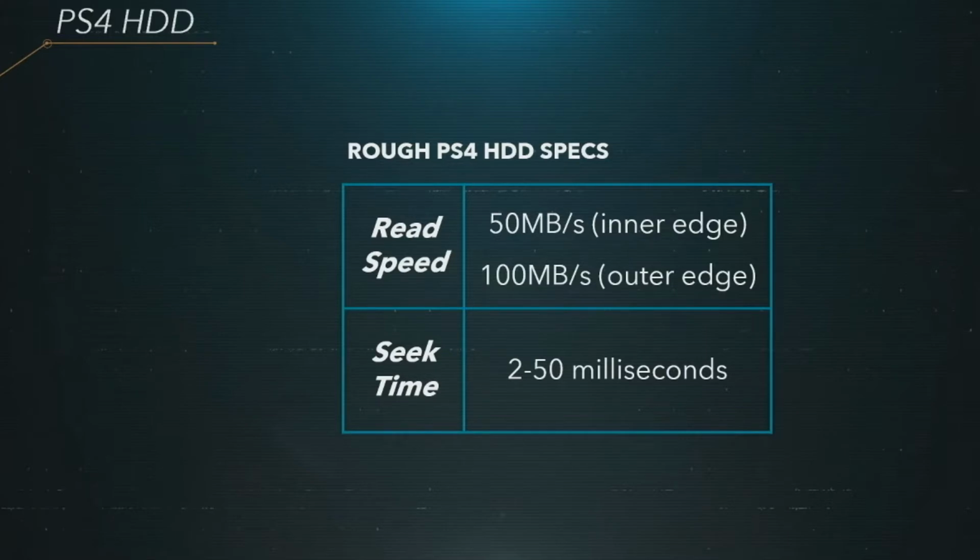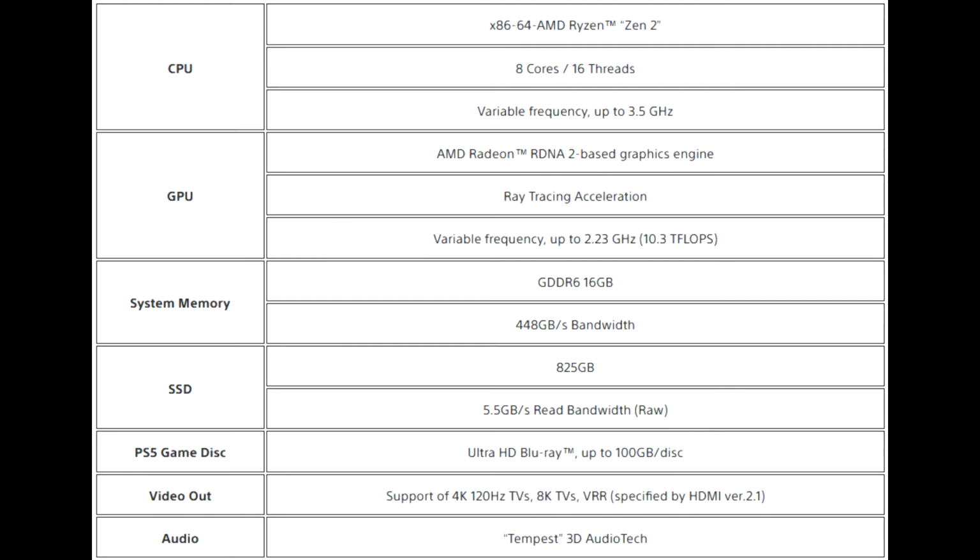the PlayStation 5. Now, the CPU is, of course, the AMD Ryzen Zen 2 with 8 cores and 16 threads, and it has a variable frequency up to 3.5 gigahertz. Now, the GPU is the AMD Radeon RDNA 2 based graphics engine with ray tracing acceleration and a variable frequency up to 2.23 gigahertz, which equates to roughly 10.3 teraflops. Now, comparing that to the Xbox Series X that has 12, this has 10.3 teraflops.